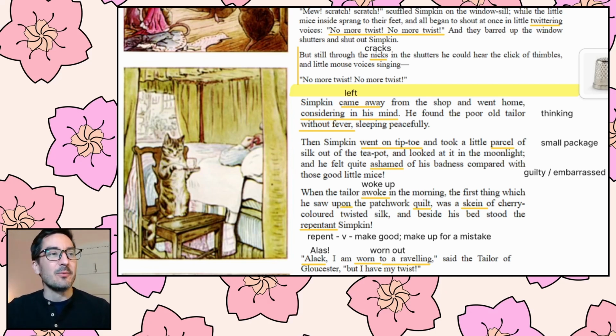Okay, now let's finish up Tailor of Gloucester. Now we can read through what we learned today one more time and then the end. Okay, so let's start from where Simpkin got kicked out of the shop and the tailor is still in bed.